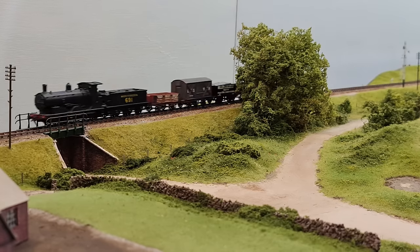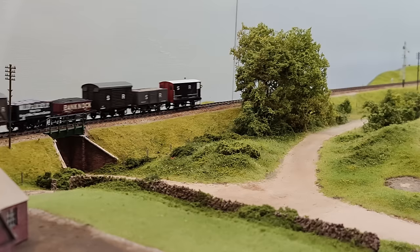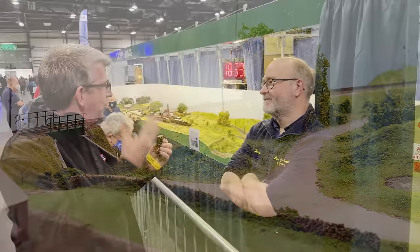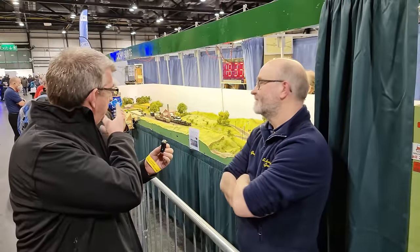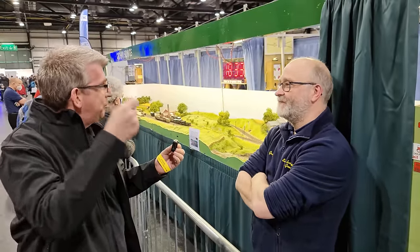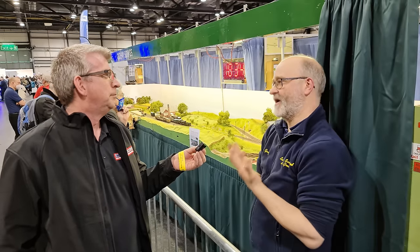Now you've got lots to keep the viewer's eye focused on various parts of the layout, from working signals, level crossings, but also some of the working practices that you have. So for example, you were showing earlier with the freight train coming in, there's a move which requires someone to wave a red flag, for example. Yeah, correct. Again, what we're trying to do there is operate to a prototypical procedure.